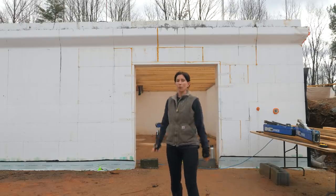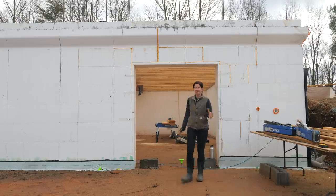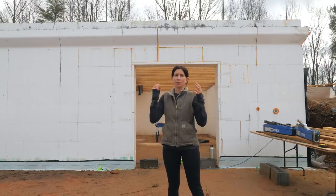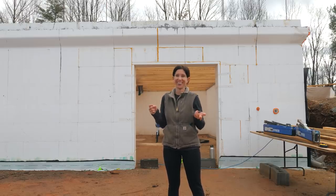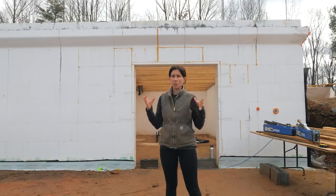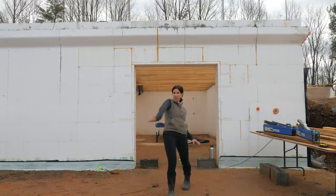Hey guys, Jamie from Guildbrook Farm. We're back here up on the hill where we need to finish up these joists so we can get to the mid-span something or another blocking thingies. I need like a cue card. Get to the mid-span blocking between the joists, the little block things.